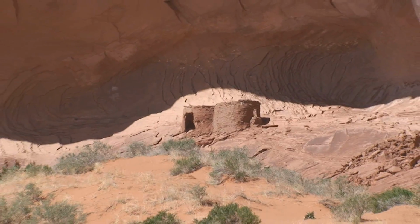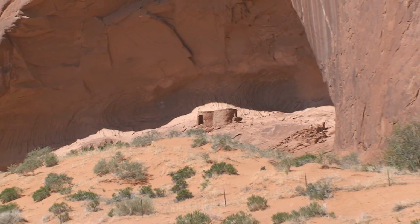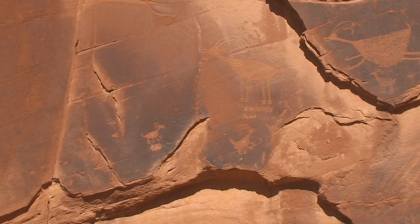This is the ancestral homeland of the Navajo before they were killed or driven out in the 1800s, so there are still remains of ancient dwellings to be found. And some petroglyphs, ancient drawings of animals on the stone.